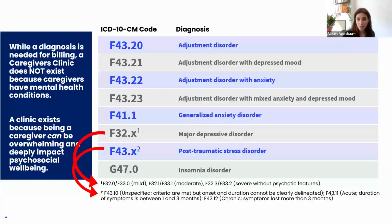That said, we certainly see a large number of caregivers who come in meeting criteria for major depression, and I will say even post-traumatic stress disorder. I'm seeing that increasingly in my clinical practice. I'll stop there, but happy to take questions about diagnoses later on.